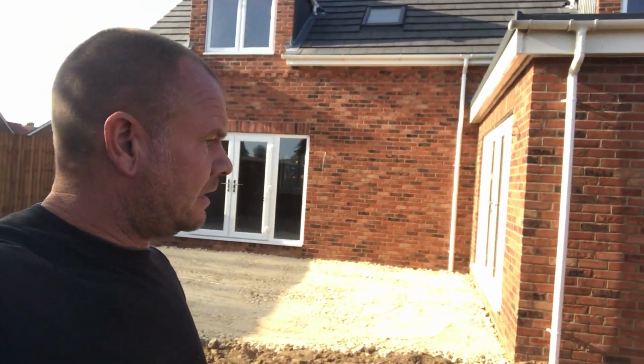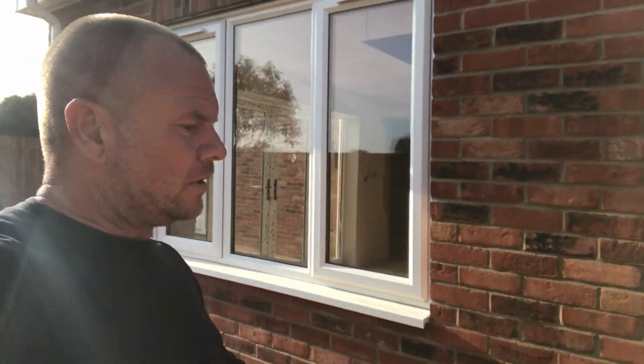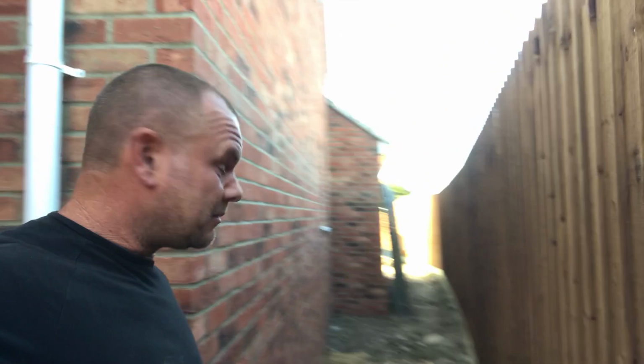So yeah, we're coming to the end. Only really got turfing and slabbing out here. Then we're done. A little bit of work, just a bit of gravel down there. As you can see, quite a long fence. All it is cleaned up now.